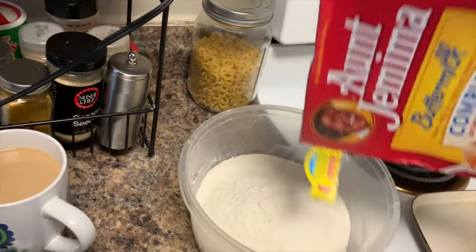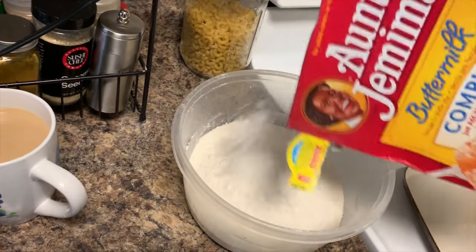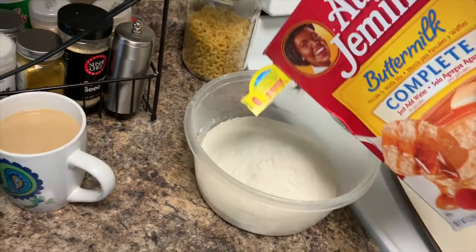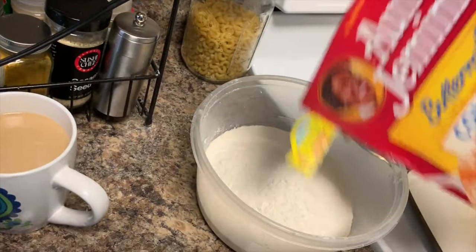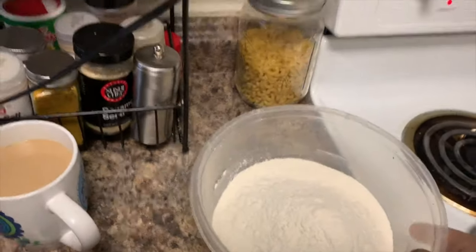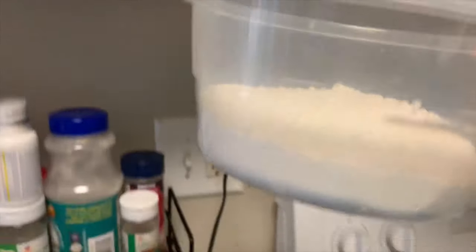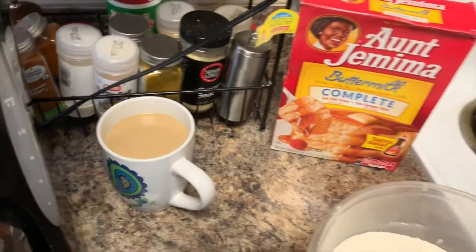I normally make more than what they actually eat in the morning. And that's because sometimes they may be hungry more than what they think they are, and they don't eat as much, so they'll snack on these pancakes throughout the day. Not necessarily having to eat them with syrup, but just come in the kitchen, grab a pancake off the stove, and that's their snack.